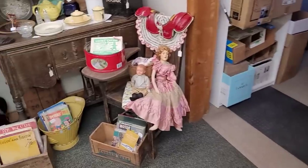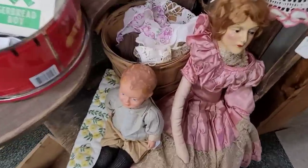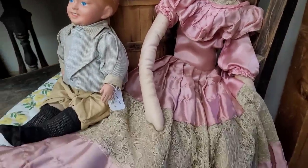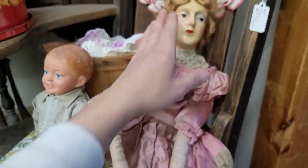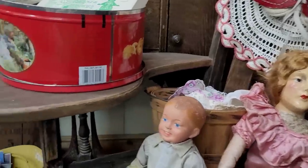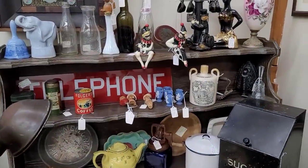Oh, look at that boudoir doll. She's got a great composition face, great look to her. Original body. She looks to be in pretty good condition. She's priced at $67. Not bad. Mohair wig on her. Oh, look at these shelf sitters up here, these jesters.